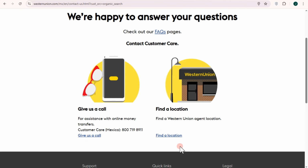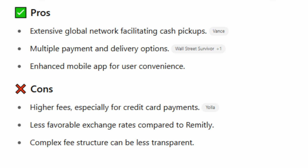So, what are the pros and cons? The pros for Western Union: an extensive global network facilitating cash pickups. Like I mentioned earlier, it has 500,000 agents as of now. Multiple payment and delivery options, and an enhanced mobile app for user convenience. But the cons: higher fees, especially for credit card payments, less favorable exchange rates compared to Remitly, and a complex fee structure that can be less transparent.